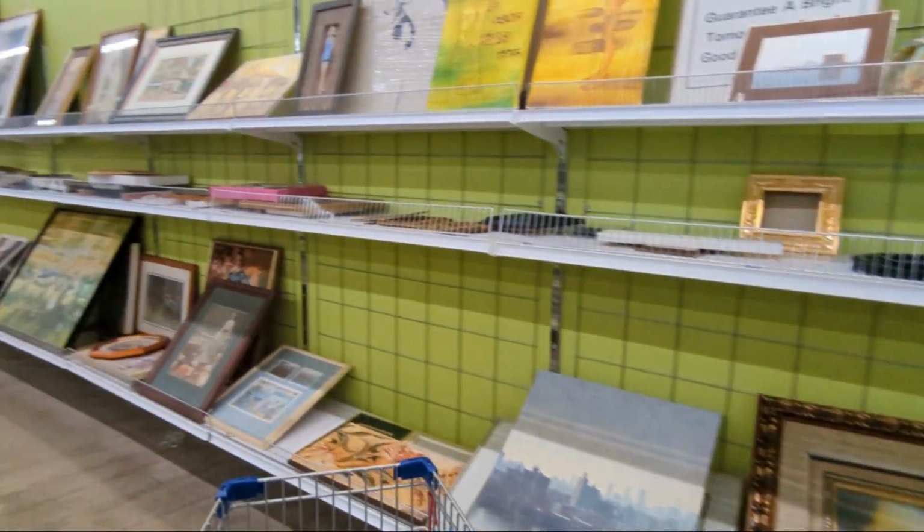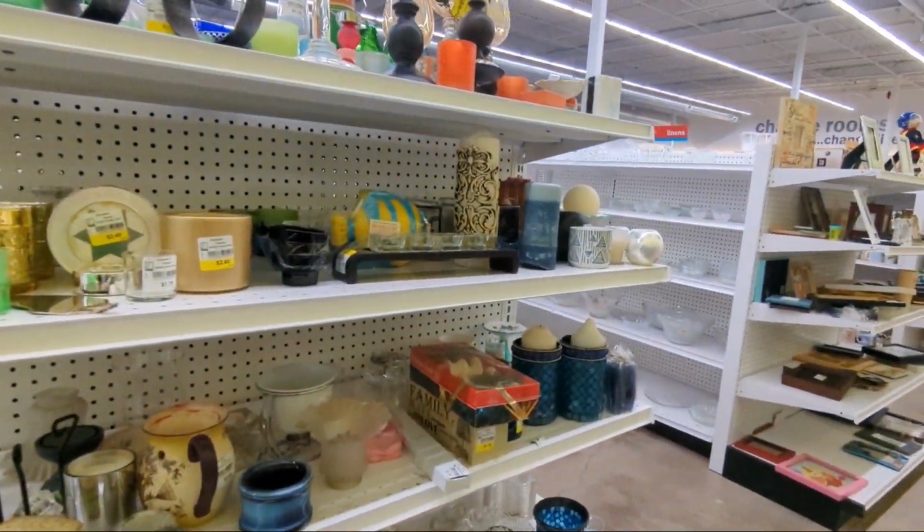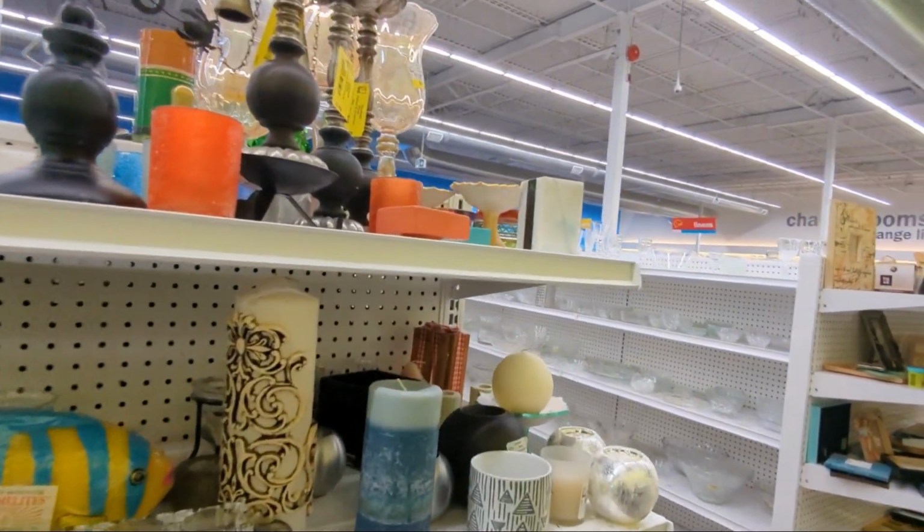In the art section, I did a quick glance, but didn't really see anything that would catch my eye.